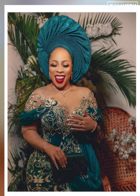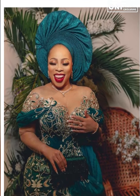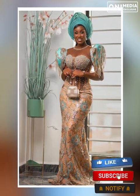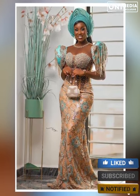Know say confidence na the key. Rock your gown with confidence and watch how heads go turn as you waka pass. So there you get time for how to rock beautiful gowns for any occasion.